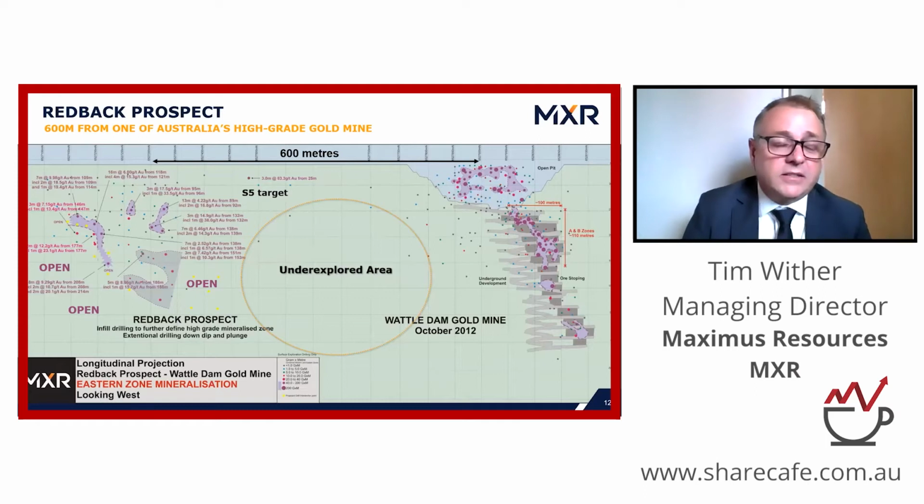This is the slide that I think is the most exciting. It shows Wattle Dam and Redback to the left. These are the two bookends, 600 meters apart, and it shows very limited exploration between these two areas. There's potential for a drive across from Wattle Dam, and in the middle, we've just had recently our S5 target.